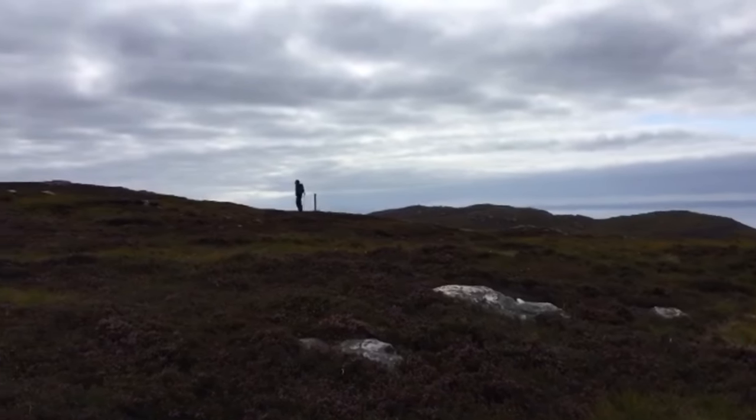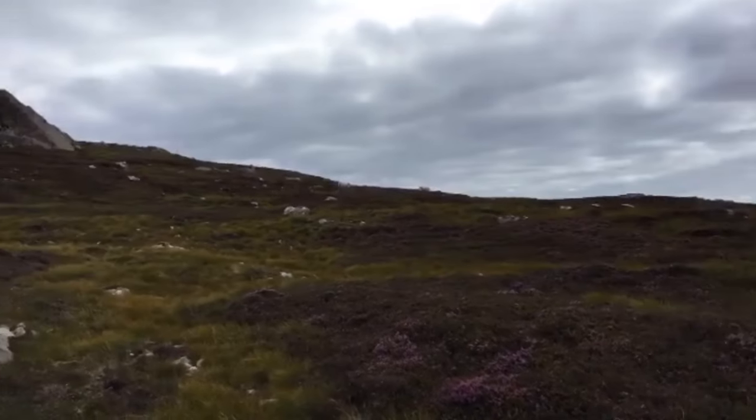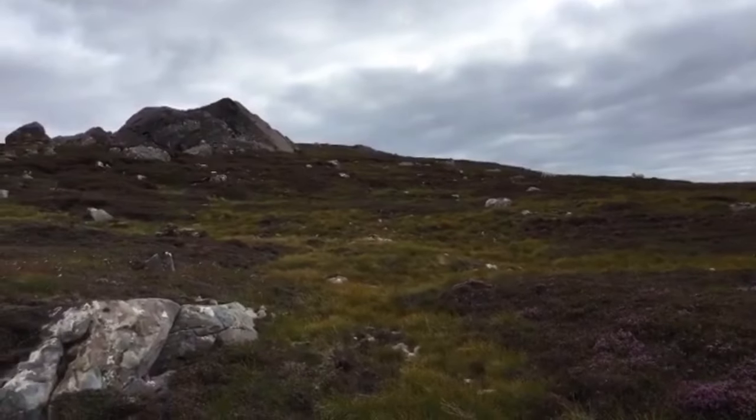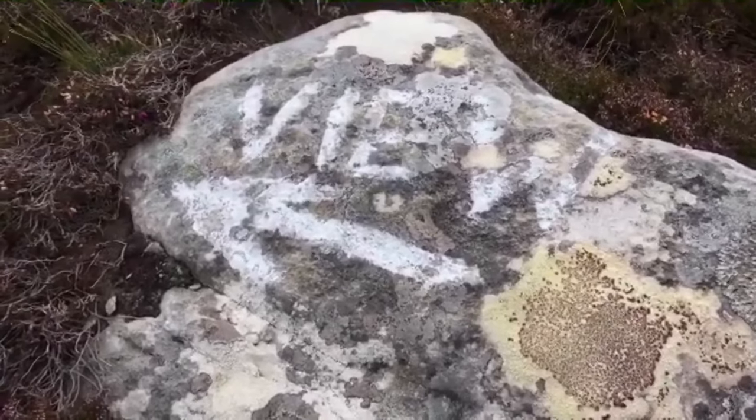We're going to turn to the left here and then climb up this hill to the top of this rock. And here's an arrow pointing to the left and it says view. Change of plans. Before we go there, we go up this hill. It's quite steep.